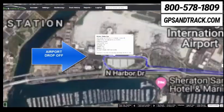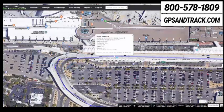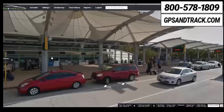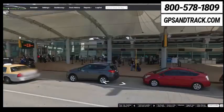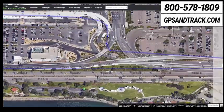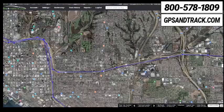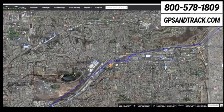This is cool too. This is a great example of the power of fleet. This is an airport, and we know at what gate it stopped as the drop off. So not only do we know it went to the airport, that's not a whole lot of information. We know what gate it was at, and we can see from the street view it was gate 12. We can see it was United, Virgin Airways. We can see everything about the location, and as they are leaving the airport, they're heading to Phoenix. Nothing too exciting, but again, we're able to monitor the speeds.